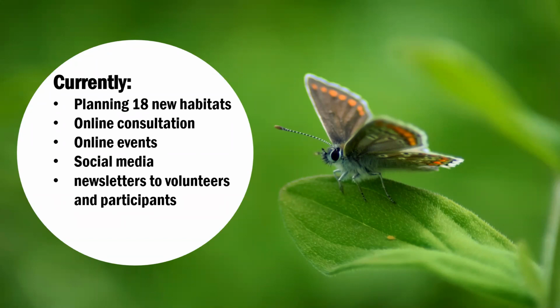Currently in lockdown, we are limited, obviously, in what we can do, particularly in terms of the engagement side of things. But case in point, we're here, online, delivering an event, and our engagement team have got a series of weekly Wild Wednesday events like quizzes and that sort of thing going on. I'm primarily planning 18 new habitats, working with different landowners, primarily Croydon and Bromley councils, to deliver new habitats in some of those green spaces across the boroughs. We're keeping up our presence on social media, and we also have regular newsletters to volunteers and participants. So again, if that's something you're interested in keeping track of, we have regular newsletters that go out.